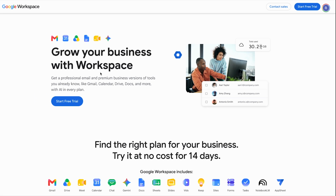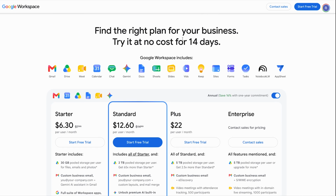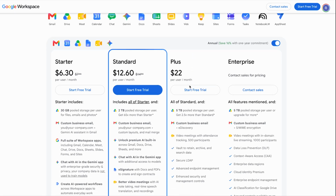On the other hand, we have Google Workspace. Google Workspace offers complete business communication and productivity apps with a modern approach to collaboration. You'll have access to professional Gmail, Google Drive storage space, Google Docs, Google Sheets, Google Slides, Google Meet, Google Calendar, and Google Chat, all integrated.